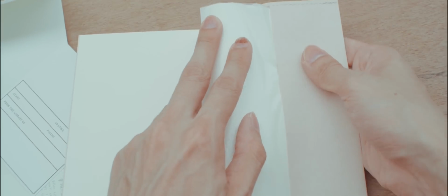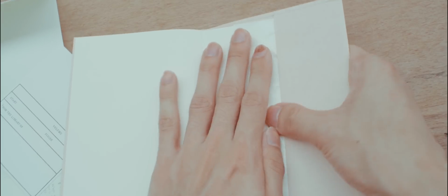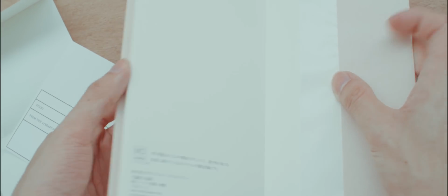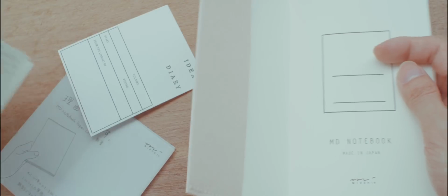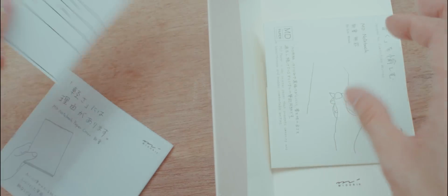If you know this person is really into watercolors and paintings, then get them a sketchbook with thicker paper. And if you know this person is like a travel sketchbooker, they like to just bring the sketchbook out and draw in cafes and whatnot, get them something like this, a slimmer type of notebook.